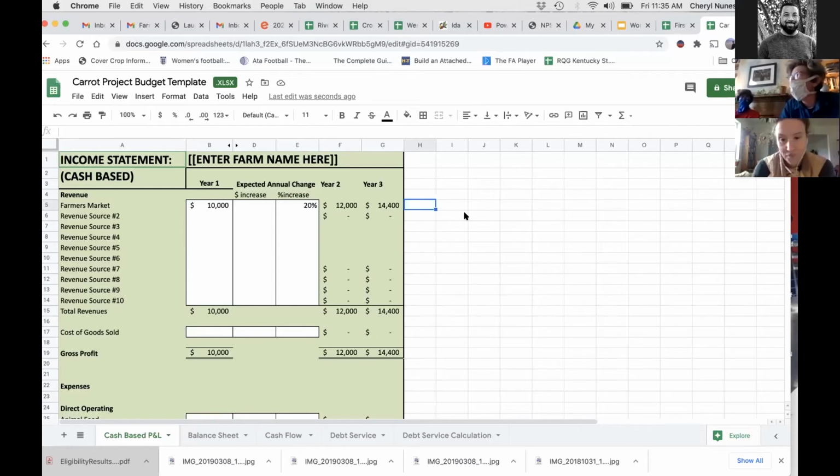If you're in year 2 and you say, well, last year I had a 20% increase, maybe I'll expect to have a 20% increase this year. Or maybe you can say, I grew on an acre this year, but next year I'm going to be growing on an acre and a half. So that means that you're going to have a higher yield and you could have higher sales. And so you can think about that when you're factoring all of that in, when you're building out your budgets for the following years.